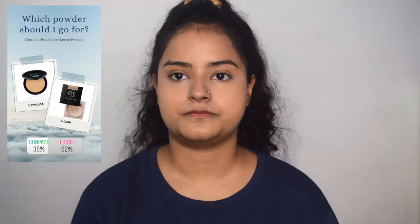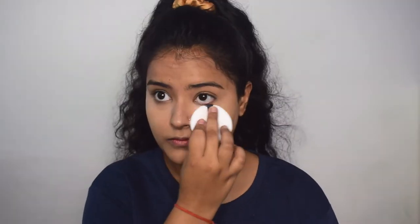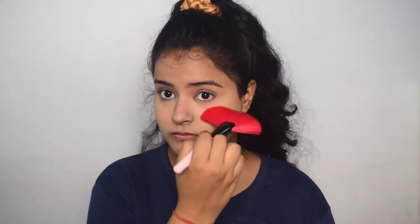Now for powder, you chose a loose powder, so I'm using the Mars translucent powder and I'm using the puff that came with the powder itself, and I am dabbing the powder firstly under my eyes and all the areas that I applied my concealer to set it, and then I lightly dust the powder all over my face just to mattify it and set my base properly. Now using a big fan brush, I will dust the extra powder.